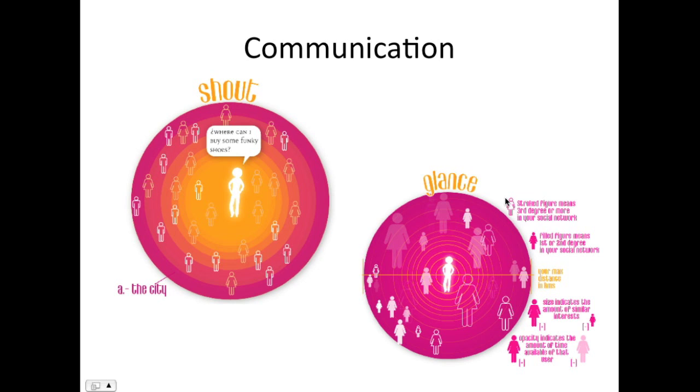So here, the small little figure says a third degree on your social network, so it's 3 degrees removed from you, so it's a friend of a friend of a friend, so you don't know them that well. The darker the figure is, the more common their interests are. So this person here, who's large and dark, is probably an immediate friend who has a lot of common interests to you. So that was a way of you querying out to see what people are like.